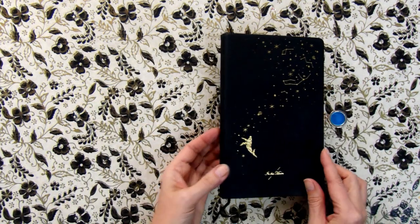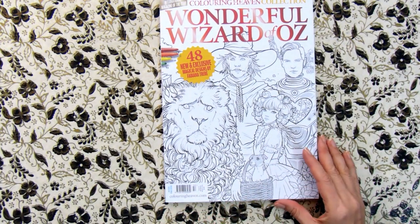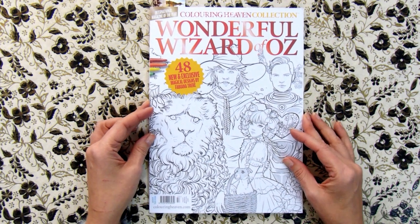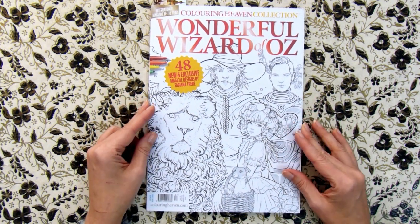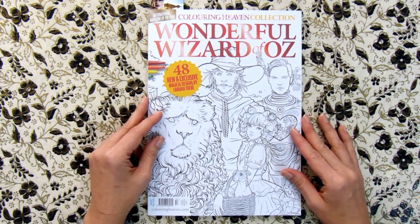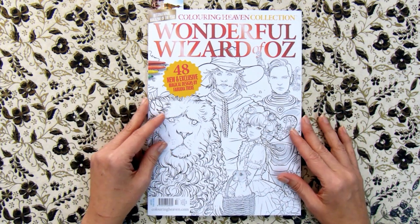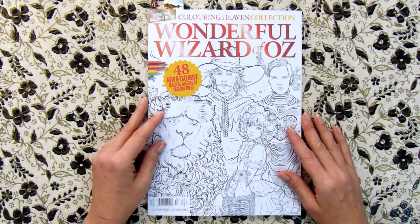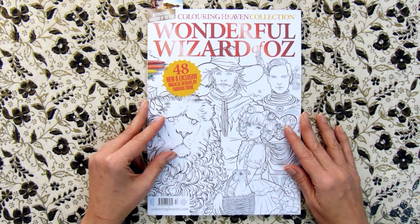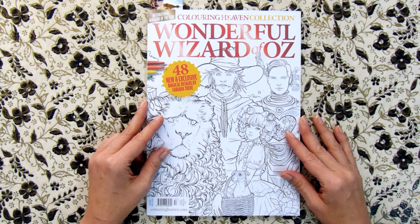So let me show what I have colored for this prompt. Actually, I was so eager to color two illustrations, and I started this one straight on the next day after the video, but then you plan one thing and something else happens, like I got a two-day headache and couldn't color, and so no time for a second illustration. But of course I'm happy to be able to finish a picture from this book.